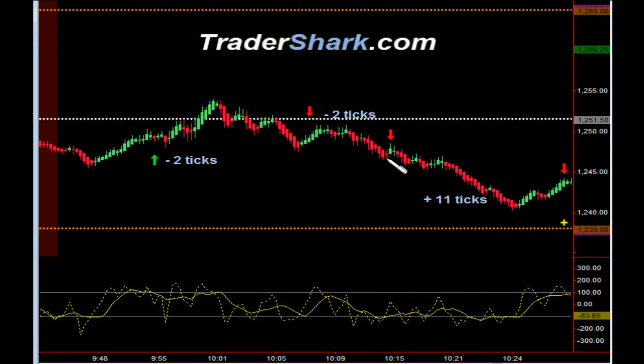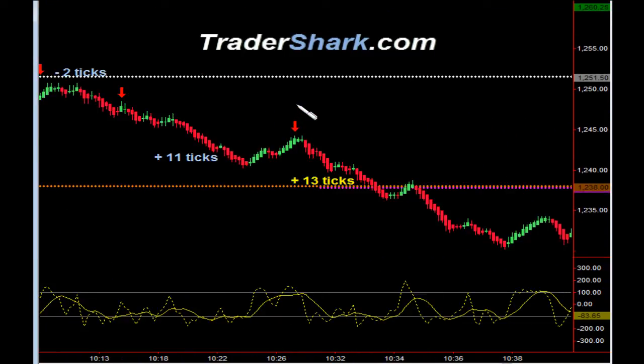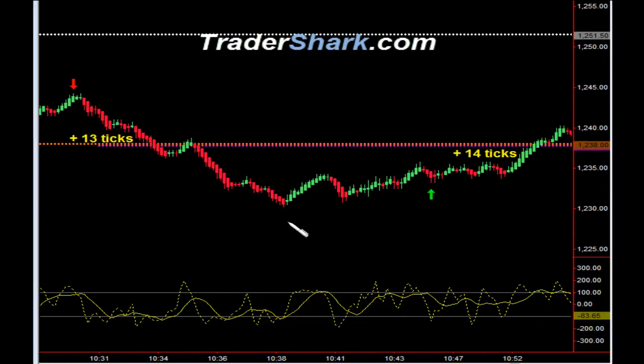We then had another opportunity to get short for target 1 and target 2 for a total of 11 ES ticks. We then had a pullback to the moving average, and with that we have an opportunity to get short for a total of 13 ES ticks. Target 1 and target 2 are hit. Market continued to sell off heavy, finding support right here at our 31 Shark band.